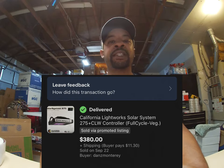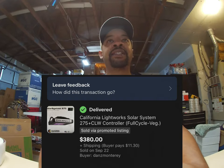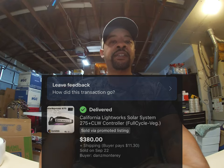Now, my number one item of the week is a hot banger. This particular item I've had for about 2 months. I knew it would take a while to sell because it was just one of those items. This was a California Lightwork solar system light. Basically, this was a grow light. It's a light you put above your devil's lettuce to let it grow. This item sold for $380. With shipping, it was $426.45. I have $125 into this particular item. And going back to my number two item, I only have $30 into that camera.